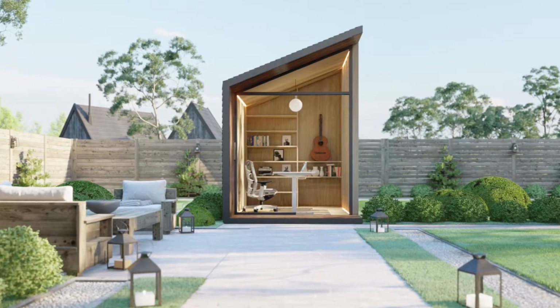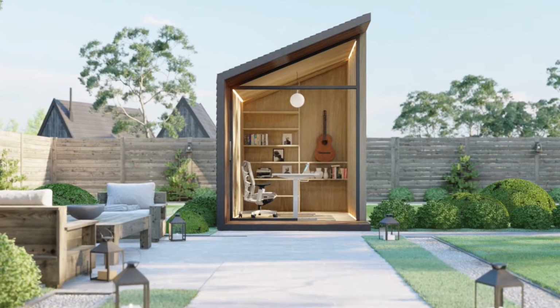If you've already seen the thumbnail of this video, then you probably know where I'm going. Autonomous has come out with something called the Zen Work Pod, and it's a standalone office that you can put in your backyard. That's right, your backyard, or whatever space you want. You could even put it out in the middle of a field, if of course you had electricity. But let's take a closer look at this thing, because I think it's really cool.